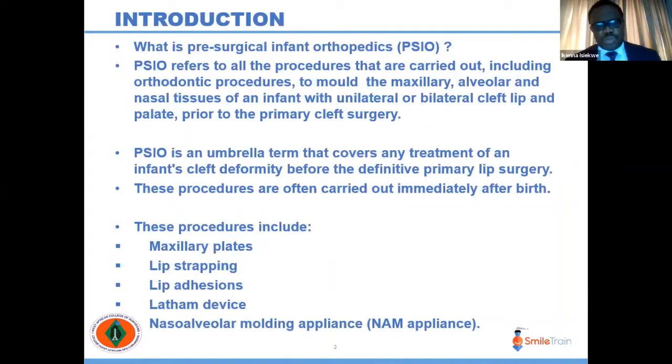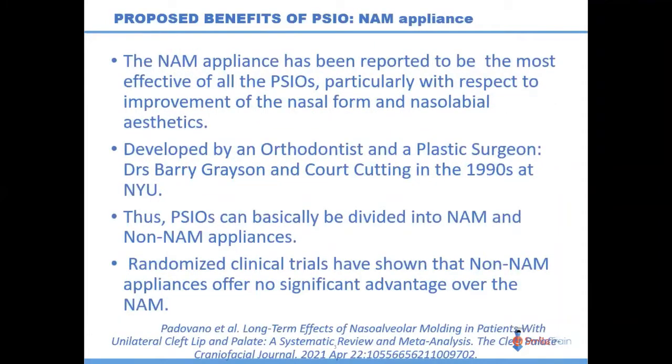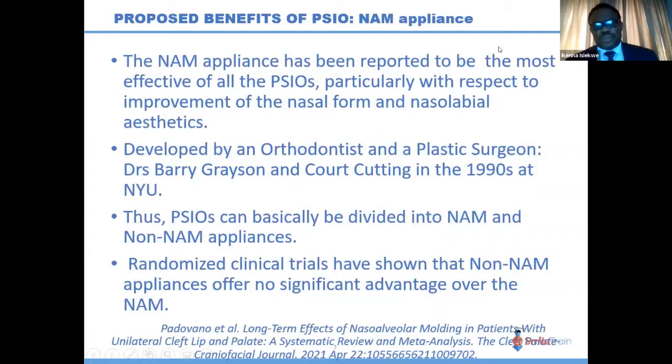These procedures include maxillary plates, lip strapping, lip adhesion, use of the nasoalveolar molding appliance. The NAM appliance, of all the appliances I mentioned with respect to presurgical infant orthopedics, has been reported to be the most effective of all the PSIOs, particularly with respect to the improvement of the nasal form and nasolabial aesthetics. This significant change that occurs in children who receive the NAM appliance is backed by evidence from randomized clinical trials.